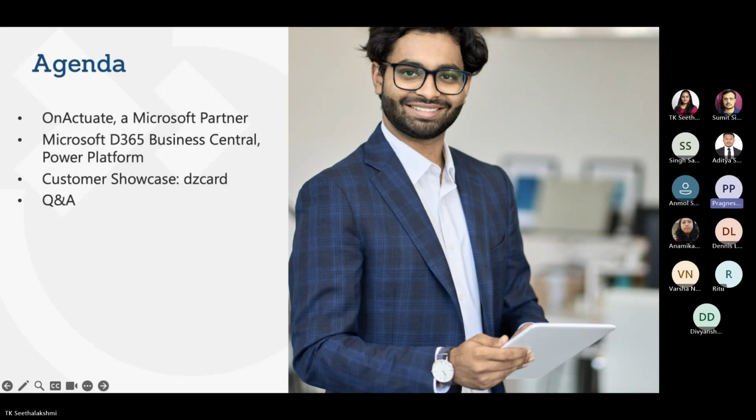So Business Central is nothing but an all-in-one solution for your digital transformation. Digital transformation has 4 pillars: either engaging your customers, empowering your people, optimizing your operations, or transforming your products. So what it covers, Dynamics 365 and Power Platform, covers all major modules like sales, service, operations, finance, HR, and commerce.